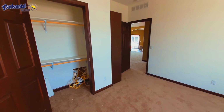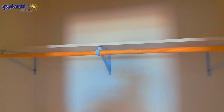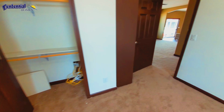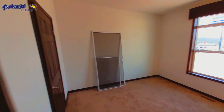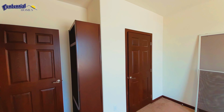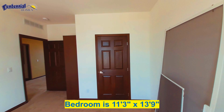Now, like I said, they haven't finished everything yet, so you've got all the electrical connectors still kind of hanging out. But you've got nice double racks in there. And this bedroom, you've got the same coat rack right there, right when you walk in. Both these bedrooms feel about the same size.